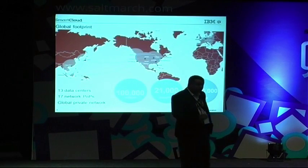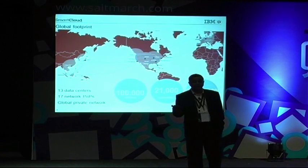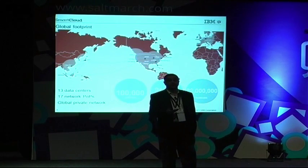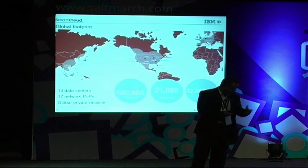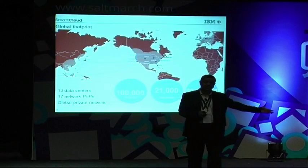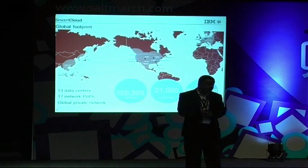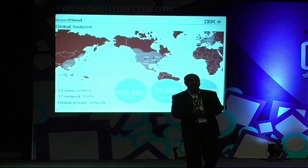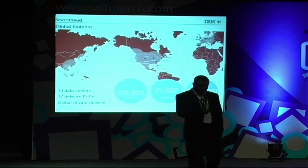Right? From the global footprint perspective, as I mentioned earlier, 13 data centers, 17 network POPs, so that gives huge flexibility to end users to deploy their workloads to any of the data centers or leverage any of the existing points of presence. They manage around 1 lakh servers, 21,000 customers, and this is growing. This is around 2 months old, and I'm sure this would have crossed 25,000 by this time. And you have 2.2 crore, 22 million domains which they manage, right? This is the sheer breadth and depth of what software as a global footprint takes care of.